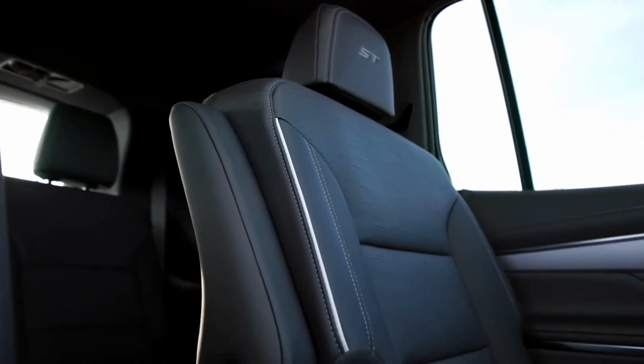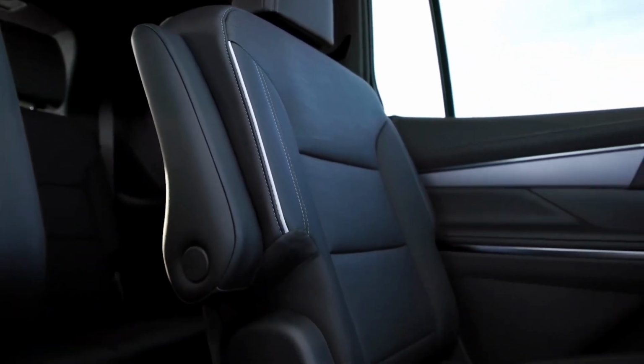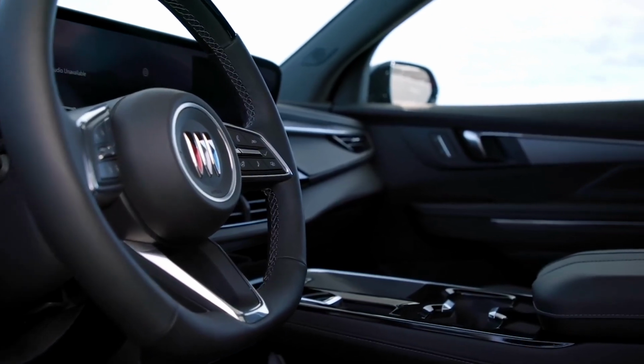The Sport Touring model features some modestly sporty touches, including a flat-bottom steering wheel and ST branding.